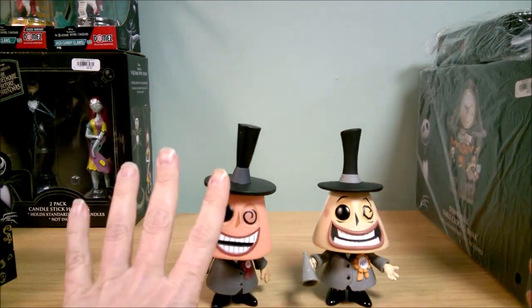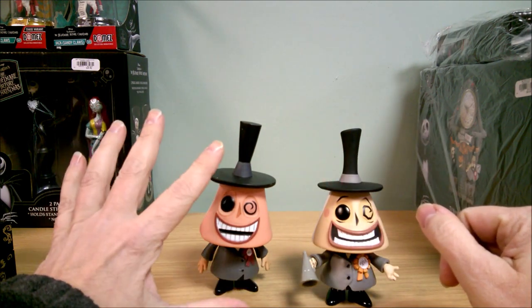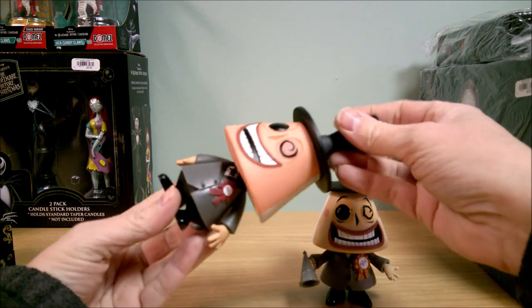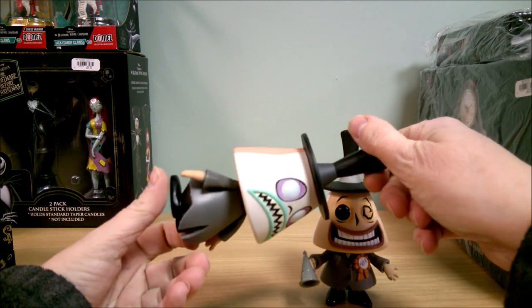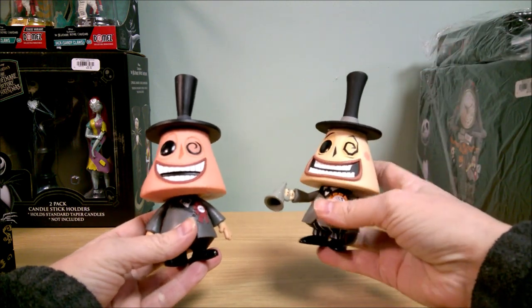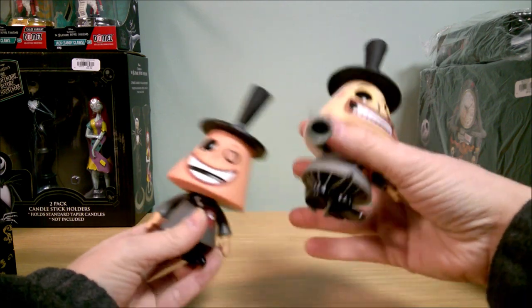Anyway, this is the very rare, very sought after Mayor on this side. Like I said, I picked him up off eBay a little cheaper without the box. And since I display my Pops out of the box anyway, it wasn't a big deal for me to purchase him that way. So anyway, there's that.